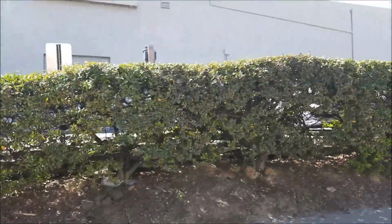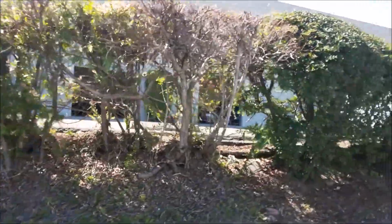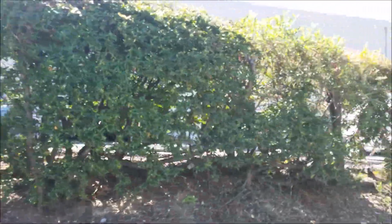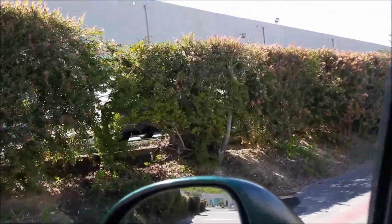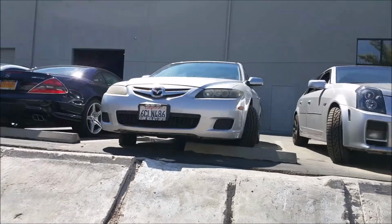And right next door to them, actually, is Speed Society. Hey look, there's some cars there. You can't really see anything. But it's actually really cool. That's Speed Society right in there. And it was actually really cool. Every now and then I'd hear them running cars in the dyno.